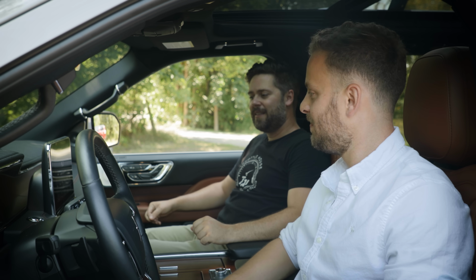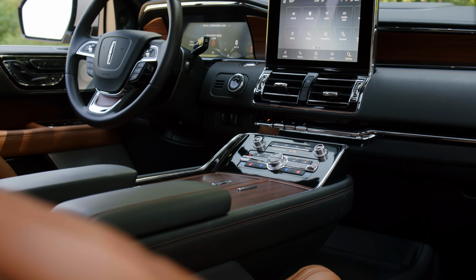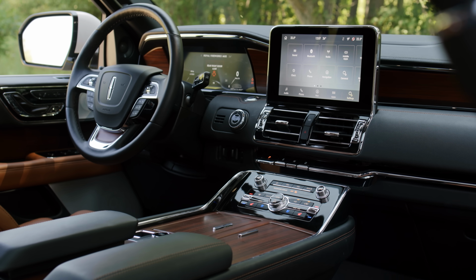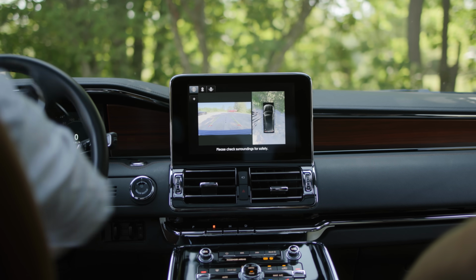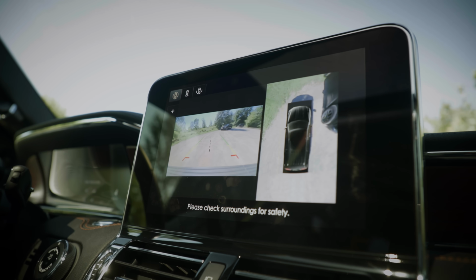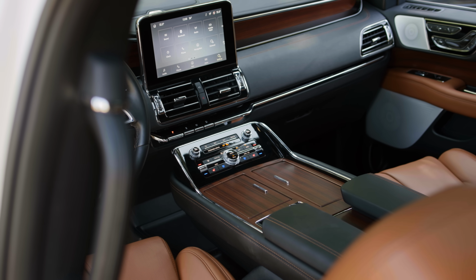In the Navigator. Yeah, this is the oldest. It is the oldest, and it's suffering on the tech side. This is quite a plain looking screen. The backup camera is embarrassing. That's not good enough. It looks like the backup camera you get on one of those Amazon dash cams that comes with a camera as an extra. On a six-figure price car, it's got to be better than that.